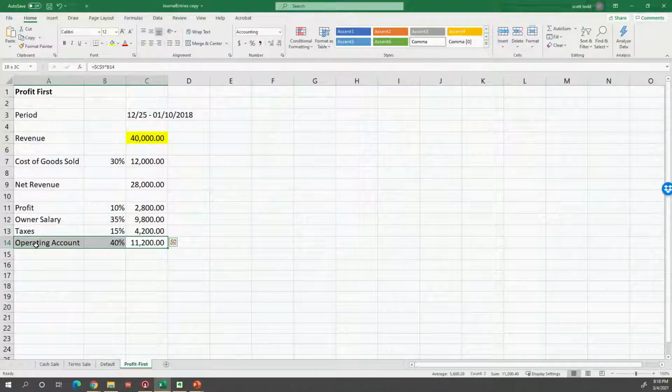It's 40%, and it's the operating account. These are my expenses. This is where I pay my team, and pay for all of the subsequent expenses that I might have in the business. All of those things get paid here.